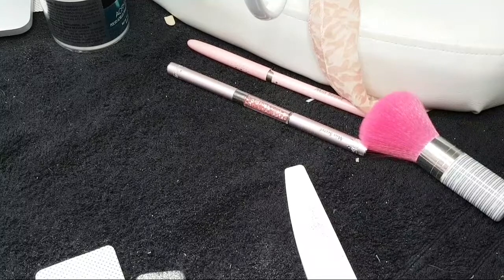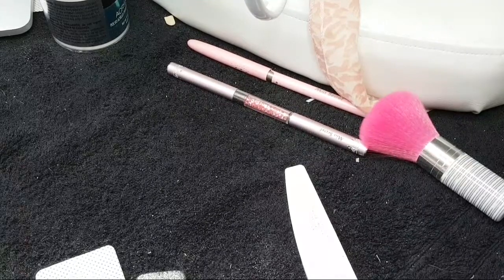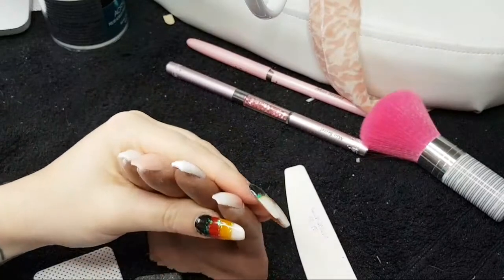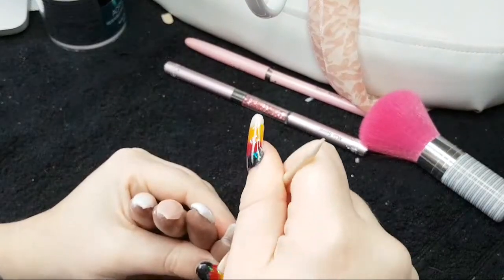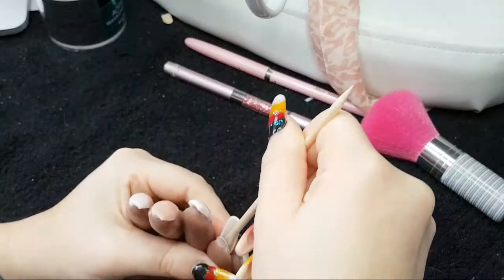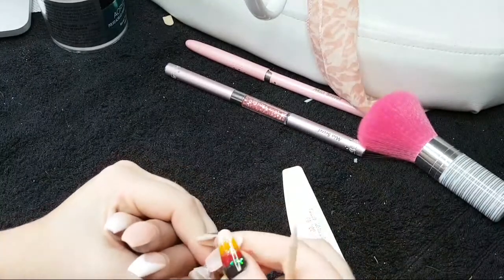I want to do another set on Eva though. I'm going to take these ones off Eva. I'm going to show you guys how easy these nails come off. Literally, it's as easy as that.